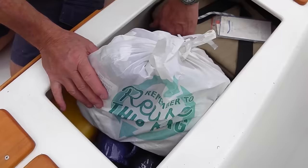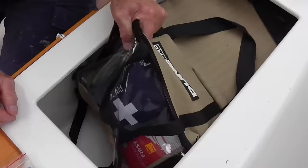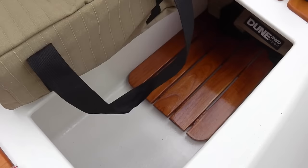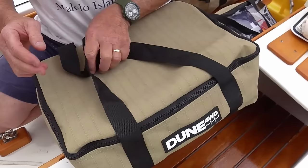In here, I've got food, flares, flare book pack. That's my first aid kit. My goodness, it's an Aladdin's cave in there. It is an Aladdin's cave. That's my cooking utensils. This is my cooking, my stove and pots and pans. Suitcase for going away.